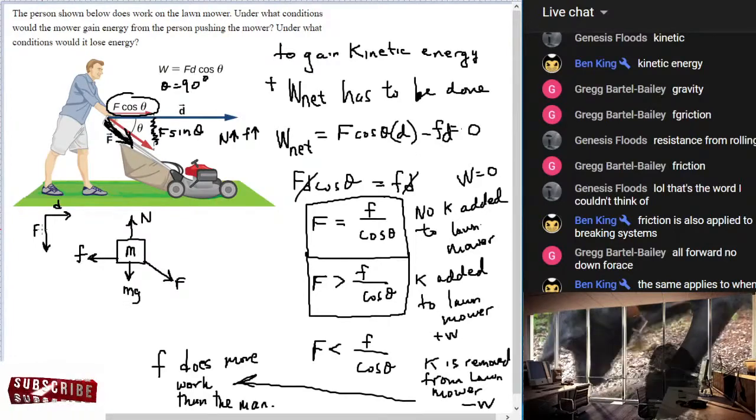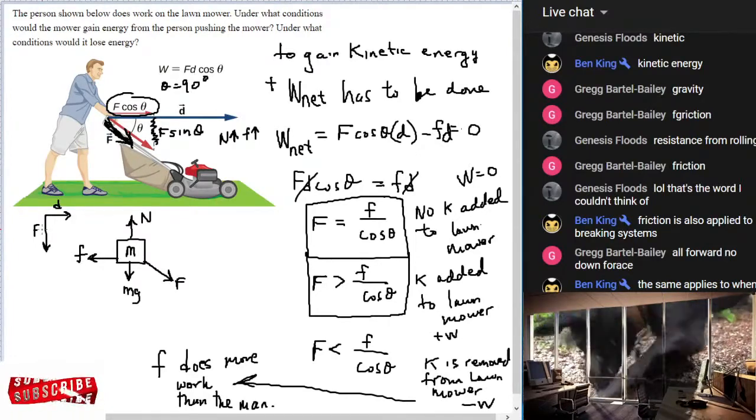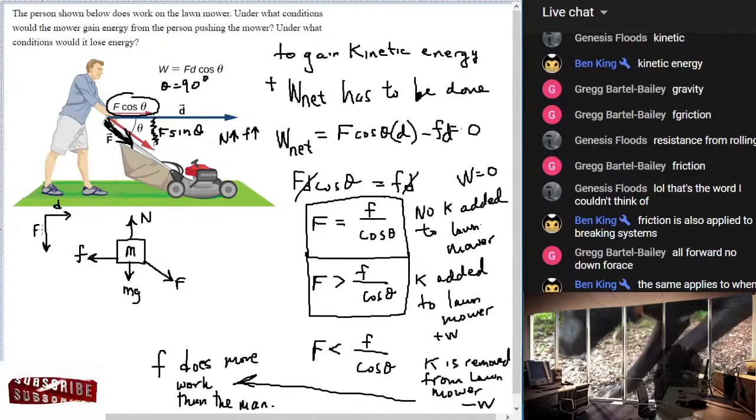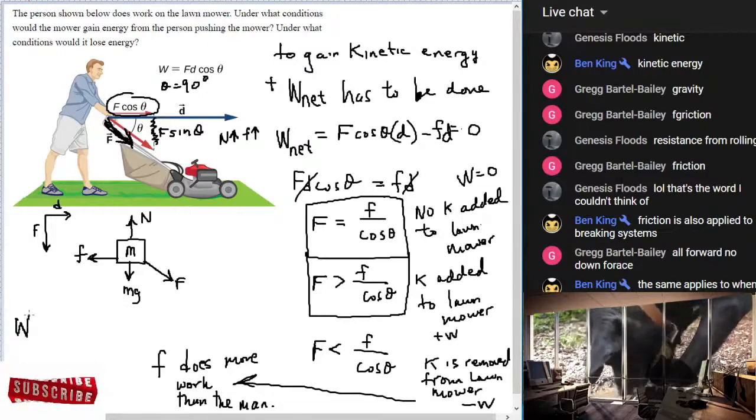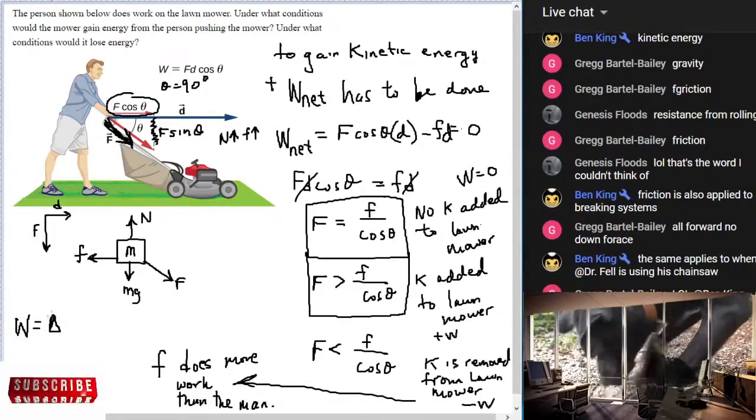All right, that's enough for this. Anyone have any questions about this? Work-kinetic energy theorem. Big deal. Work is a change in kinetic energy.